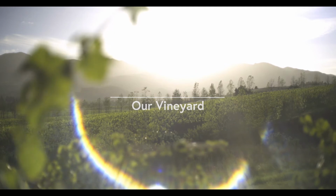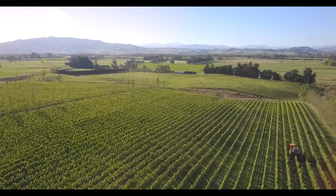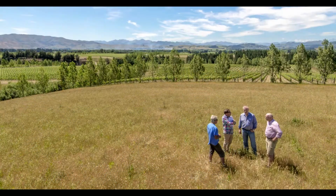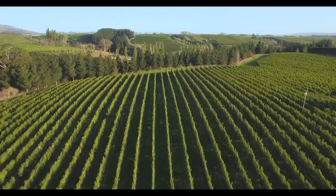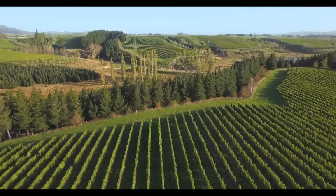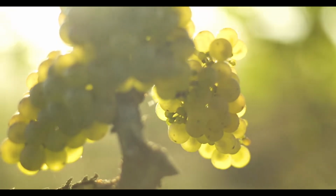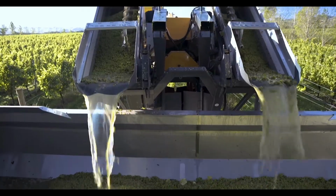David wanted to create a new region for growing grapes, and so he employed an old university friend who was a soil scientist to search around New Zealand for a spot to plant a vineyard. After a couple of years they discovered this site here and decided that that was the place to grow. Our site is like two rolling hills, and so they planted more of the Pinot and the Pinot Gris and the Riesling on the higher, warmer slopes, and the Sauvignon Blanc on the lower, cooler slopes.